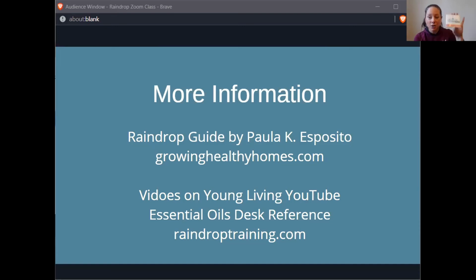These raindrop guides, you can get them individually, but I like to buy them in packages because they're super cheap. I think they're like $3 or something. I'll stock up on these a lot of times when they're doing a sale, like right around convention or something like that. And growinghealthyhomes.com carries these. I'm not sure if you can find them anywhere else. CARE probably, and then growinghealthyhomes.com for sure.